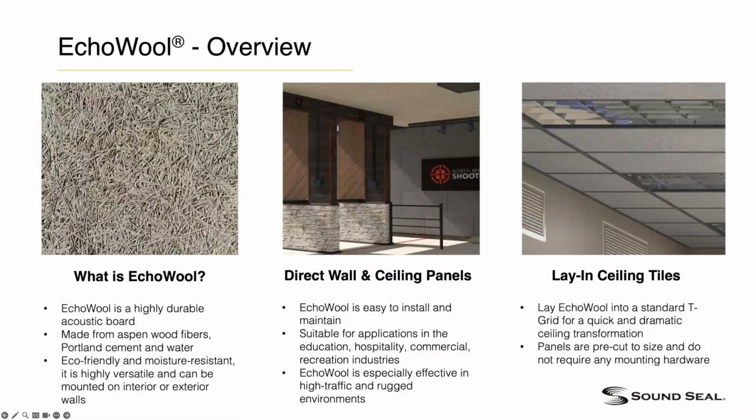So what is EchoWool and why are we here today? Honestly, we are looking to play in the space that many have for many years, and we thought it was well overdue that we bring a cementitious wood fiber board panel to the market that we think is superior and extremely competitive. If you guys are not familiar, there are a couple out there, but EchoWool is just a really durable acoustic board made from 3 products only: some aspen wood fiber, Portland cement, and water.